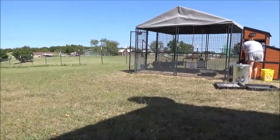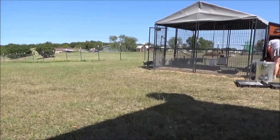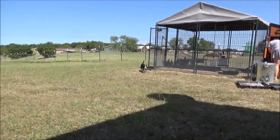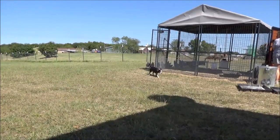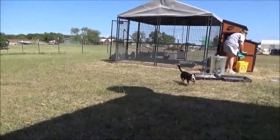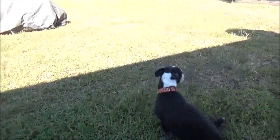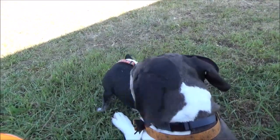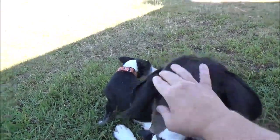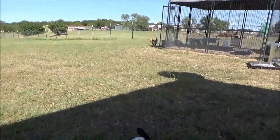Cowboy, what are you doing? Come here, cowboy. Cowboy, come. Cowboy. Come here, buddy. What you doing? Are you messing with the chickens? You're just being a good boy, aren't you? Good boys for just watching the chickens and not chasing them.